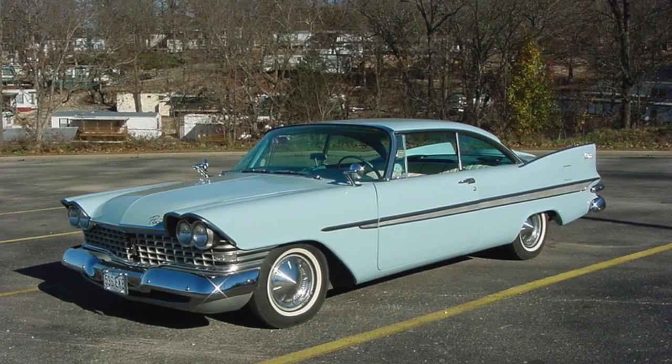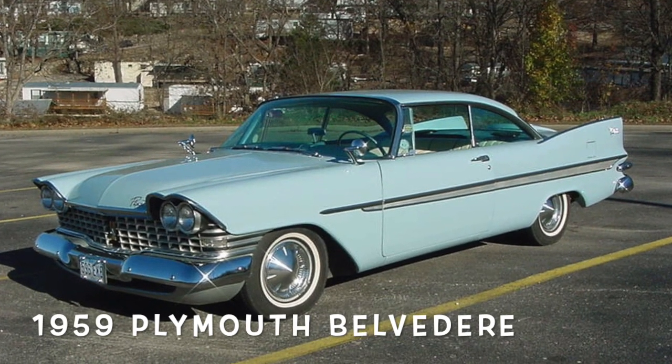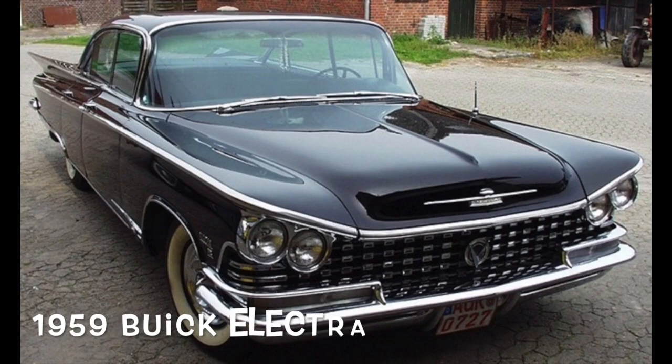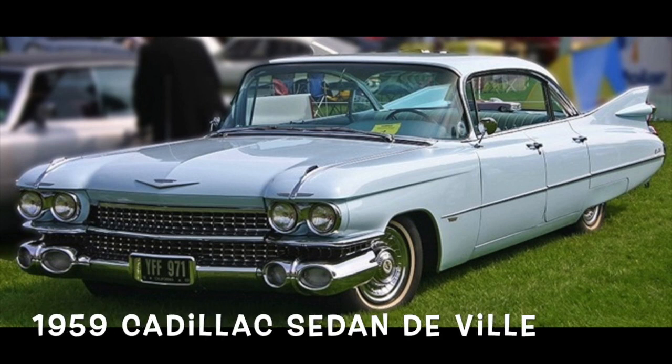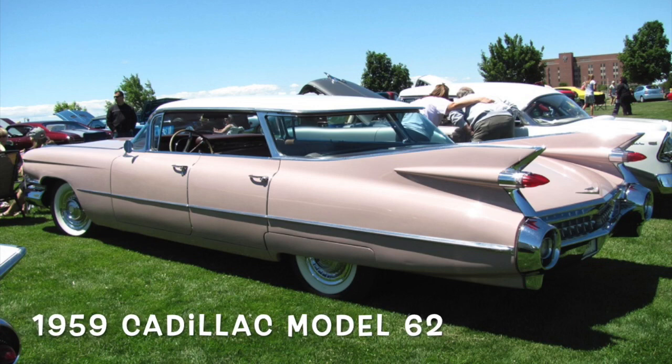And they even went so far as to say that the fins had been wind tunnel tested to prove high-speed stability in a straight line. So I guess to some degree this could be considered the forerunner to the wing. When it came to fin dominance, nobody surpassed Cadillac. Nobody's tail fins were bigger or pointier or more decorative than Cadillac's.